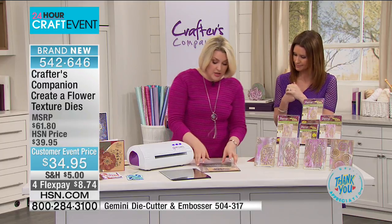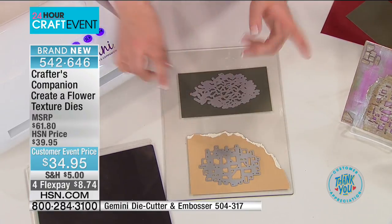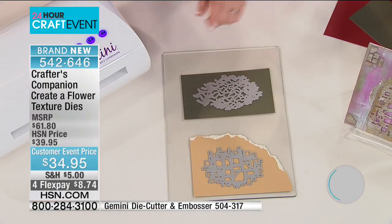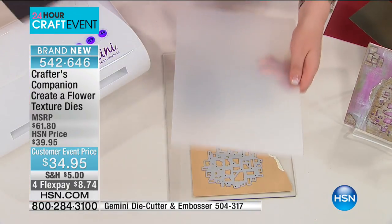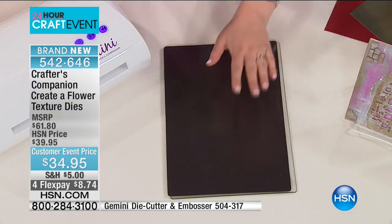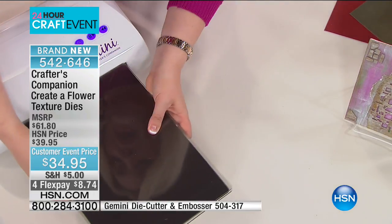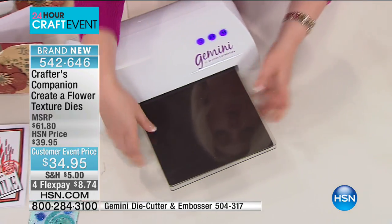Now, if you look here, what I've done is, I've taken a couple of pieces of just regular cardstock and I'm going to cut them. Now, I'm using the Gemini, so I'm just going to use my regular sandwich, cutting into the base cutting plate. I've got my plastic shim. Because they're detailed, I'm going to add my magnetic shim. You don't need that every time, as you've seen me using today. You're only going to add it when you've got a detailed die, and I'm going to offer it through the machine.